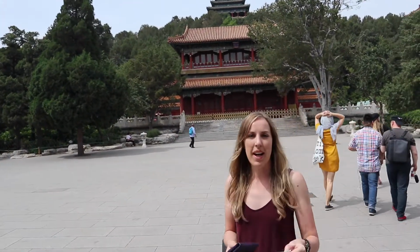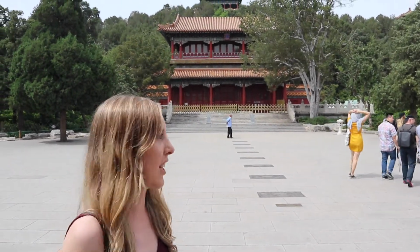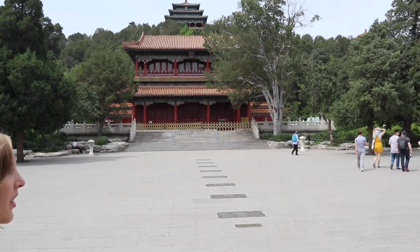We're in Jincheng Park. This is where you're meant to get the 360-degree views of Beijing. Seems like a nice park. It was only 2 RMB to get in as well, which is like, I don't know, maybe 40 cents or something, so it's pretty cheap.